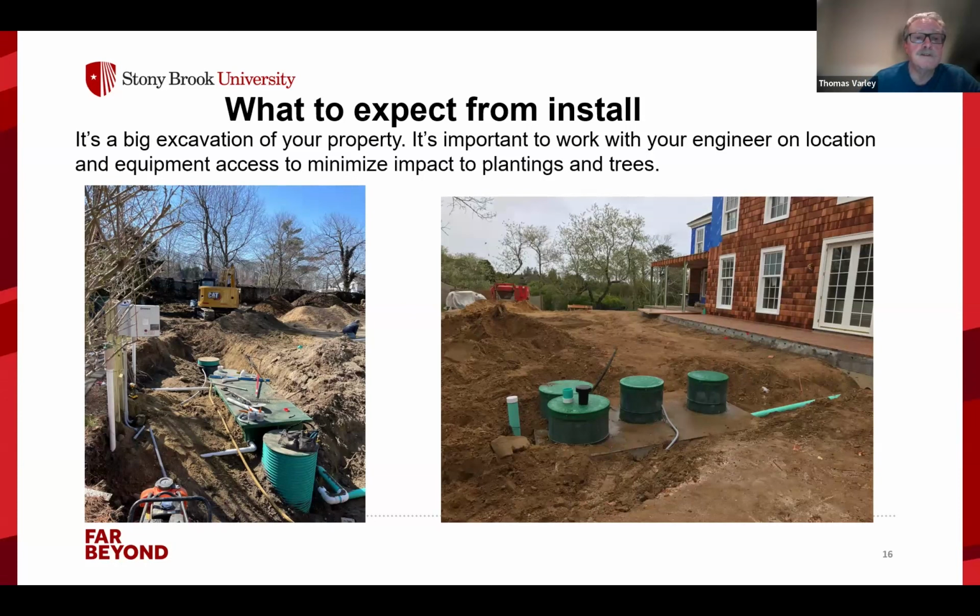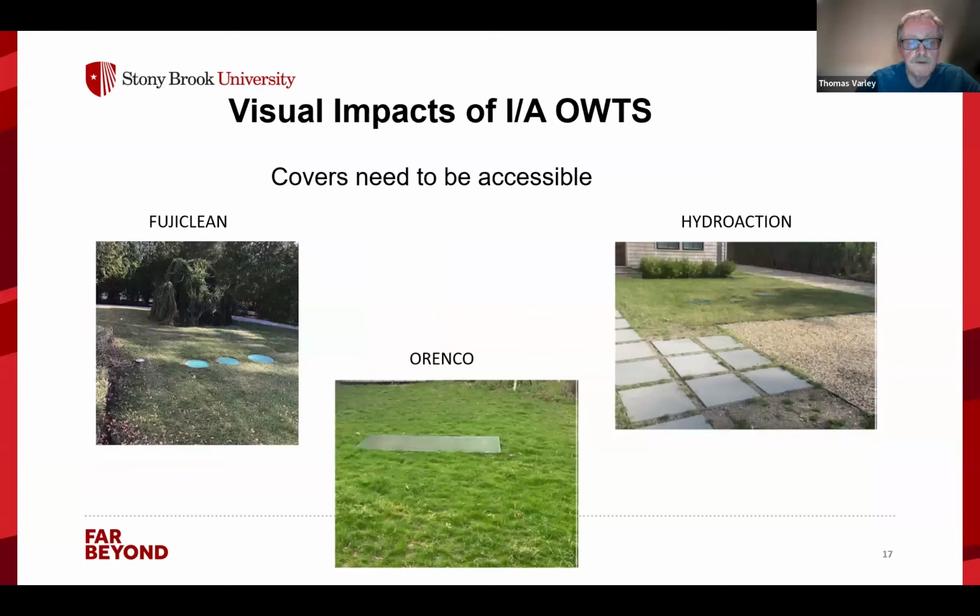But this is an example of some systems that have been installed, so you can see that it disturbs your property. However, it's not permanent. Your property gets restored. So here's some examples of systems that have been installed. There is some visual impact.